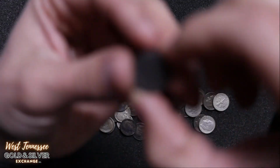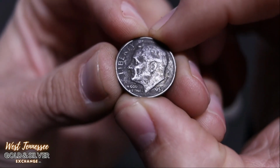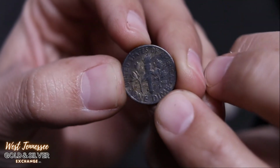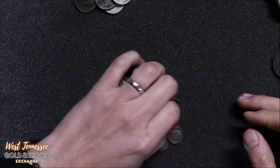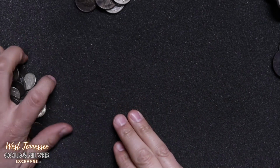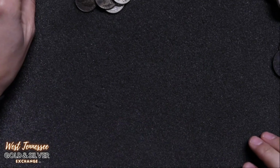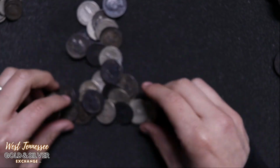Look at this one right here. This one really got hit by some smoke. The 1957 Rosie. Really cool. These will more than likely all just go into the junk silver bin. All of these dimes, they are still 90% silver, even though they got a little bit of some smoke tone to them. And we got the quarters.